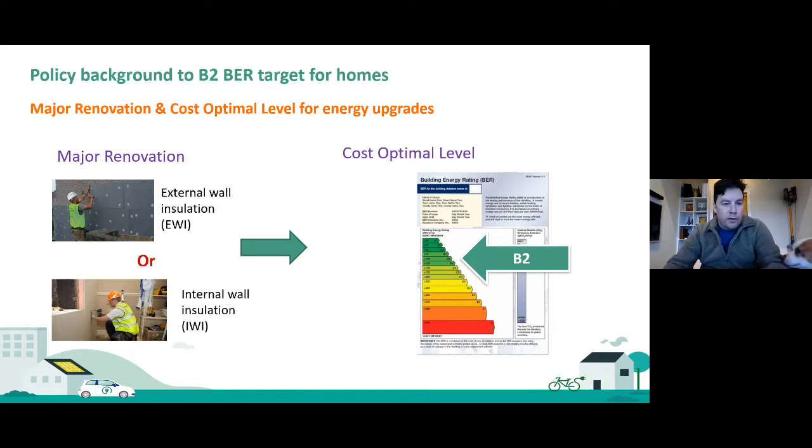With regard to the building regulations, a major renovation tends to be activated when you're doing external wall insulation or internal wall insulation, and then you have to achieve this cost optimal level. The first way to do that, the simplest way to do that, is for the BER of the building to be taken up to B2 or better. If that's the case, then that's it. You've simply met your obligations under the building regulations.